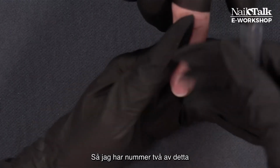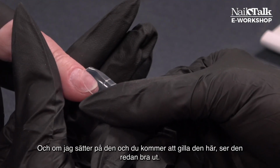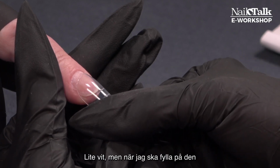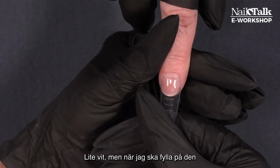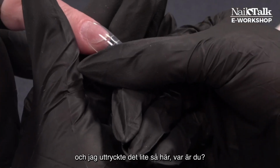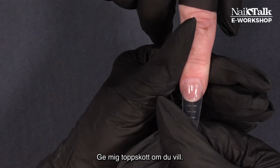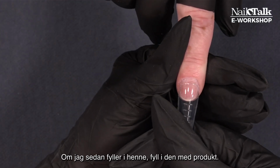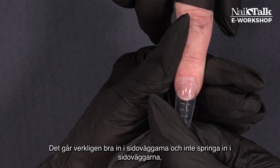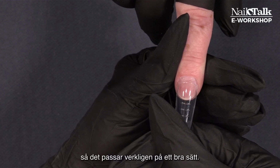So I have the number two of this shape. And if I put it on a nail like this, it's already looking great, a little bit wide. But when I'm going to fill it up and I put it a little bit like this, give me top shot, Gil, if you want. Then if I fill it in with product, you can see it fits perfectly. It's really going great into the sidewalls and not running into the sidewalls. So it really fits in a good way.